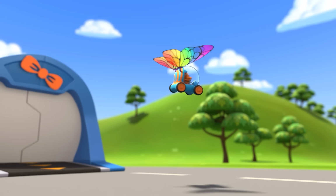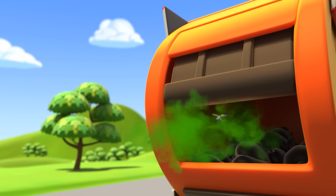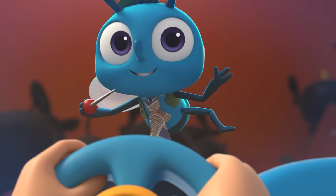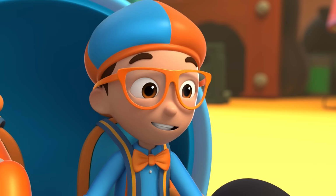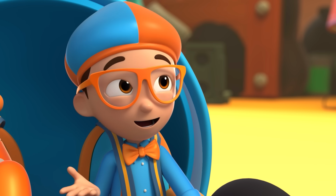Shrinking down! Hold your breath, Tabs. We're going in. I'm in the garbage truck. Welcome! I'm Horace the Fly. Looks like your first time here. Hi, Horace. It's me, Blippi. This is my first visit to a garbage truck.